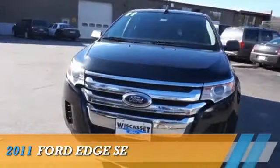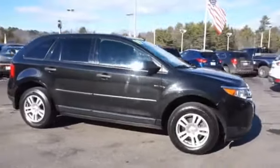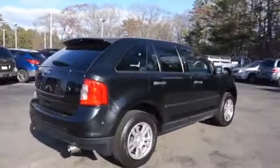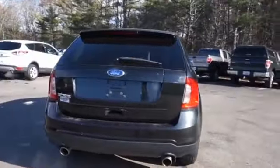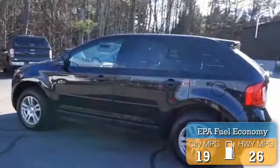Presenting the 2011 Ford Edge. It's powered by front-wheel drive, a 3.5-liter six-cylinder engine, and a six-speed automatic transmission. Great fuel efficiency saves you money by requiring fewer trips to the gas station.